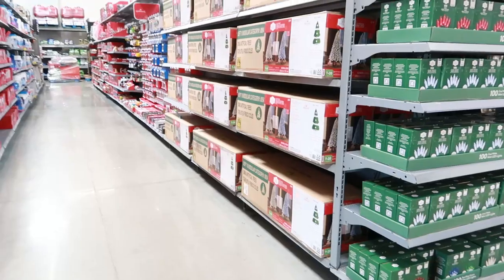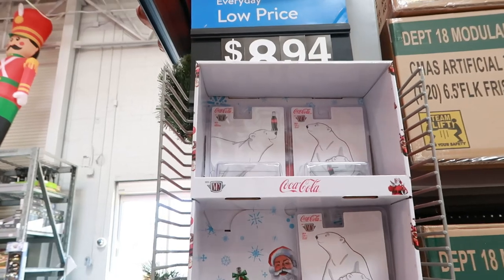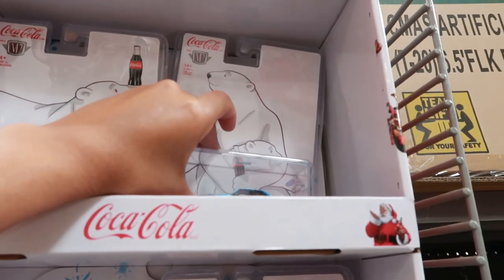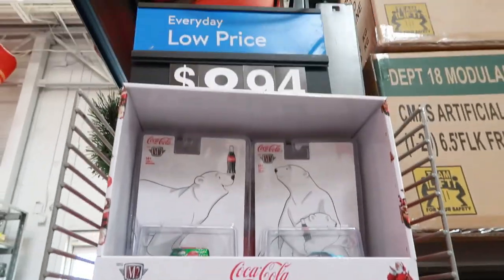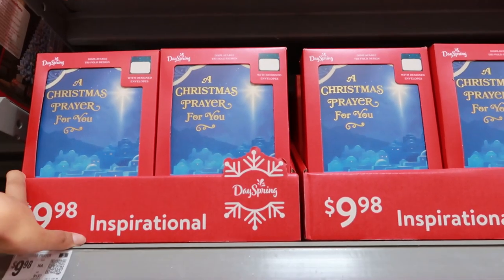Okay, lucky for us, this aisle is empty. Let's go. We got some Coca-Cola collector's items. I didn't know this was a thing. They have some cars. It's kind of like Hot Wheels. The colors. Oh, it says Coke on them. And these are $8.94. If you collect these, they're back. This is playable.